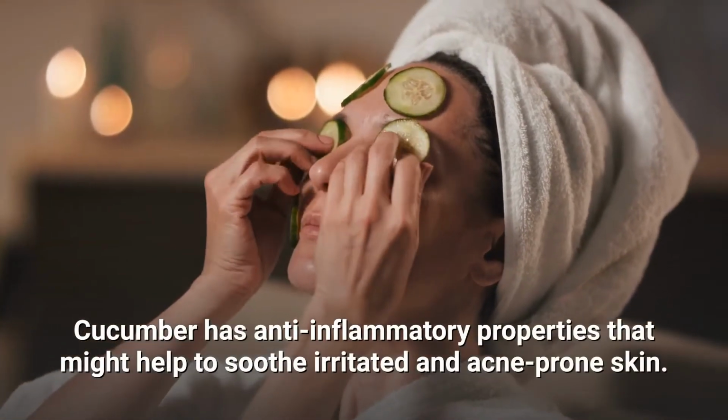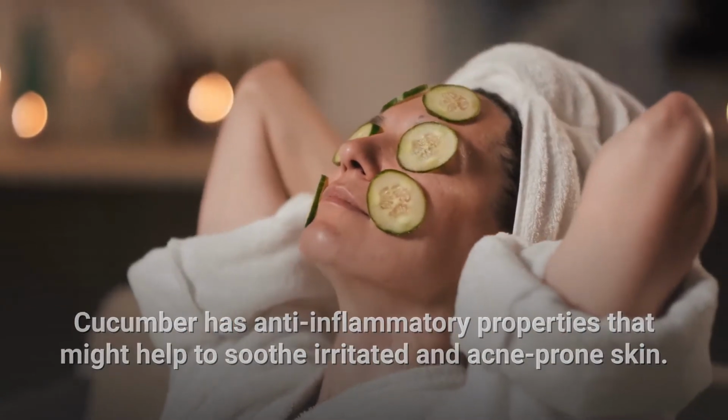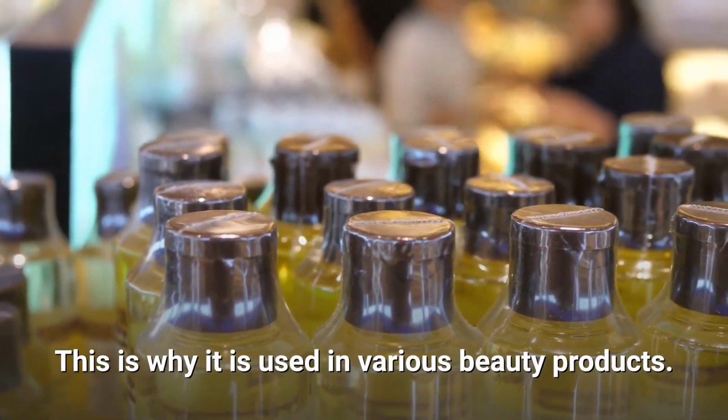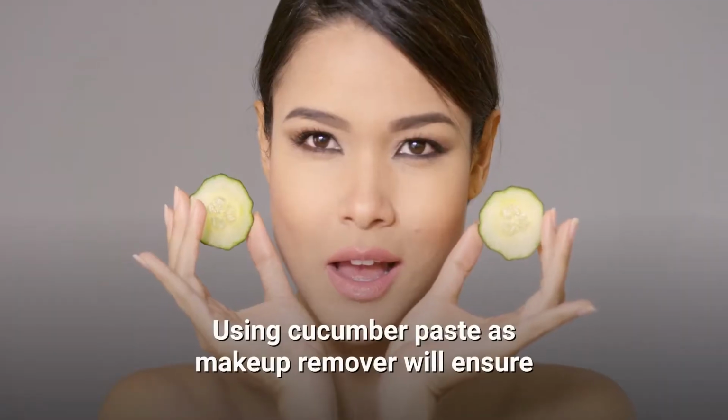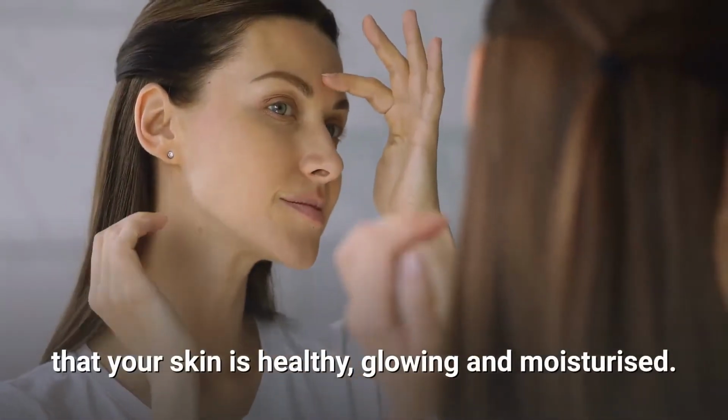Number 3. Cucumber paste. Cucumber has anti-inflammatory properties that might help to soothe irritated and acne-prone skin. This is why it is used in various beauty products. Using cucumber paste as makeup remover will ensure that your skin is healthy, glowing and moisturized.